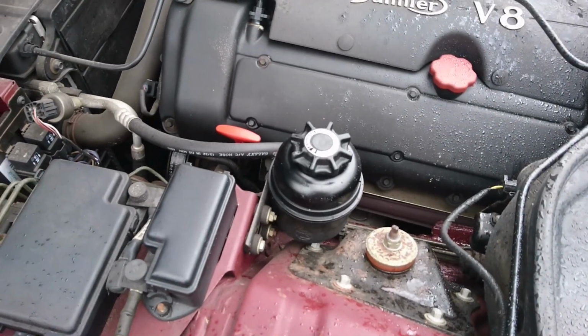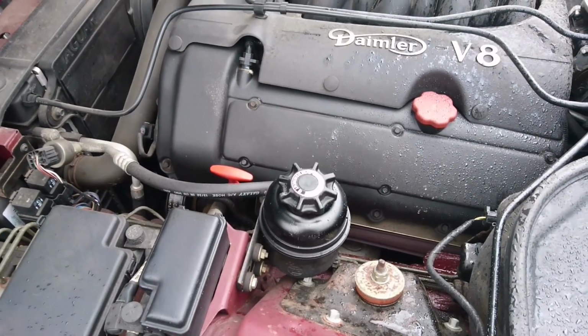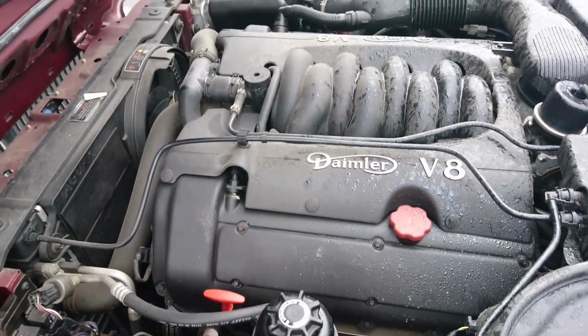How many cars have this ZF power steering reservoir? We even saw it on a Model 3 Cavalier. But yeah, there we go. Most agreeable in so many ways.